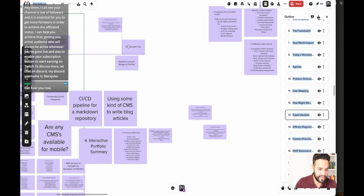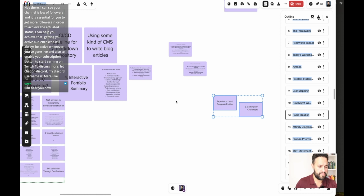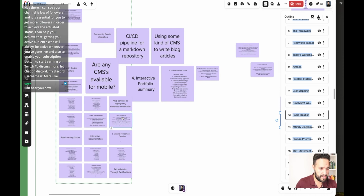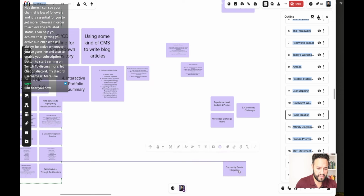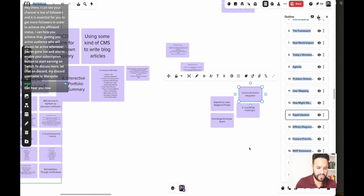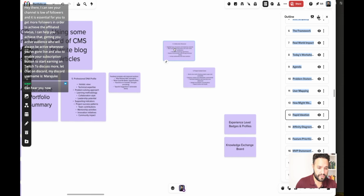Skill growth tree, experience level badges and profiles, community challenges. So community challenges and experience level and badges and profiles, I think that kind of goes together as like this community sharing section. Knowledge exchange board I think goes there as well. Community events integration is interesting. I think that might be separate. Maybe it's the same as community challenges. Maybe I'll put those two together.